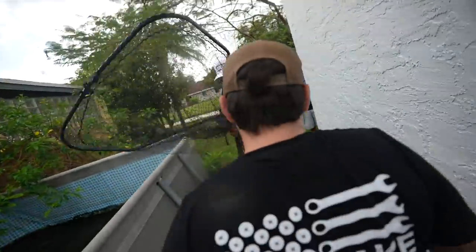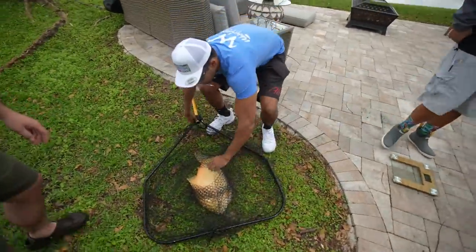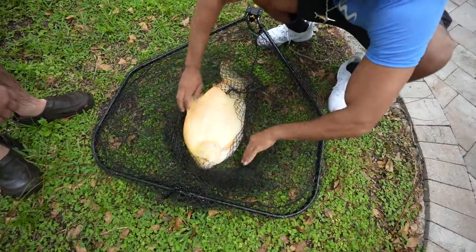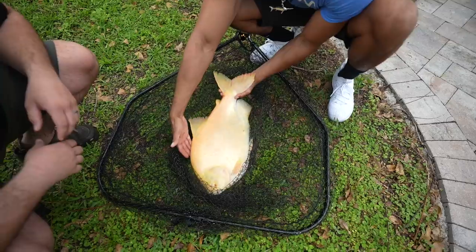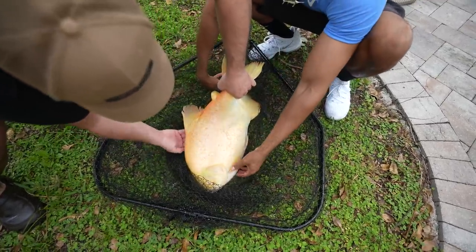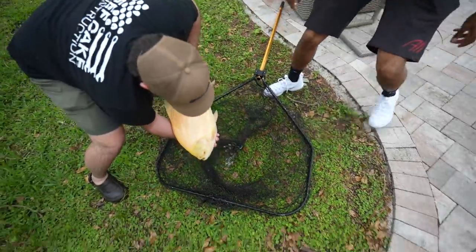Here we go. We're good with this. These fish are really slippery. It's not like that red tail, you know how that had that sandpaper almost like a shark? Same way. Just behind the tail and scoop them underneath this way. Then you're going to weigh them. Scoop them all the way under and grab them all the way up under here. And you'll be good.